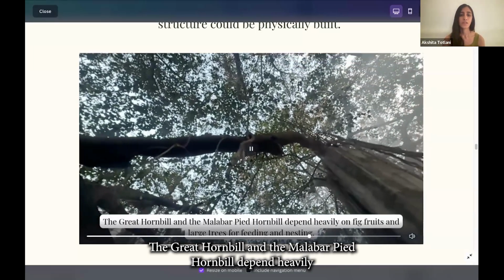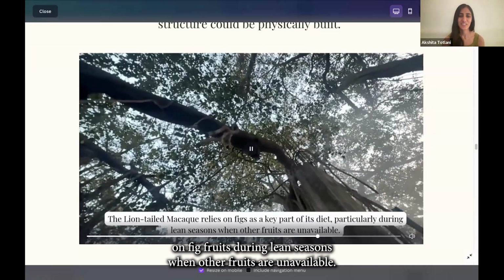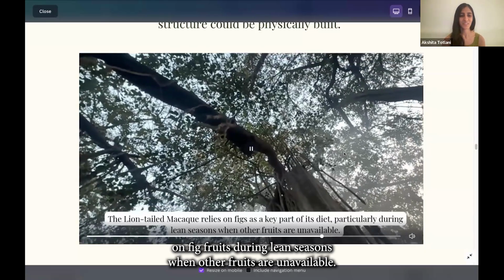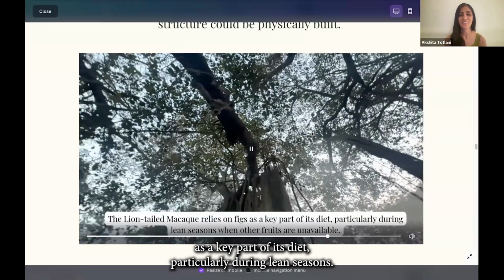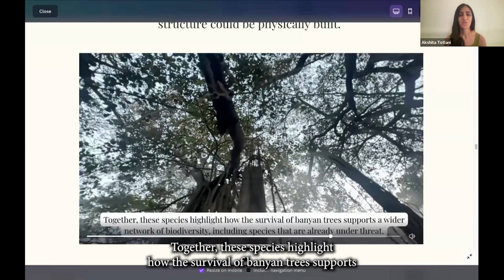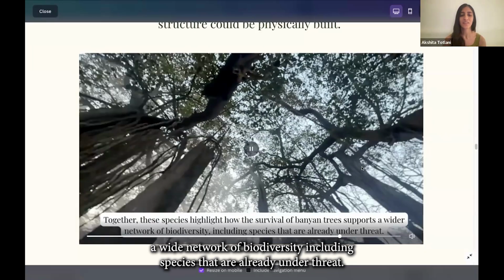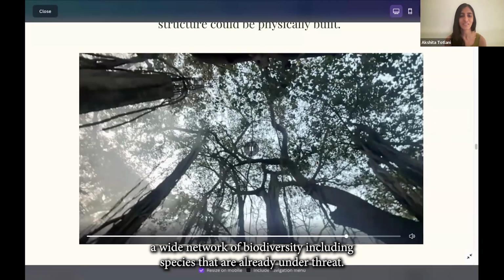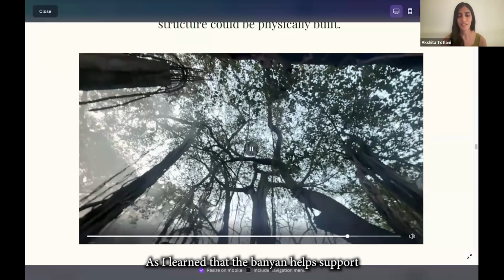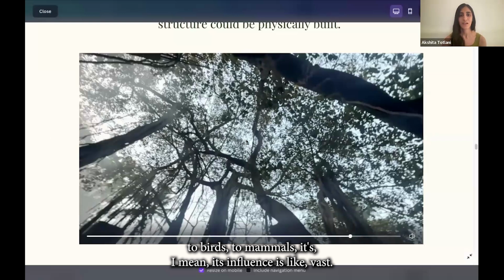The great hornbill and the Malabar pied hornbill depend heavily on fig fruits during lean seasons when other fruits are unavailable. The lion-tailed macaque relies on figs as a key part of its diet, particularly during lean seasons. Together, these species highlight how the survival of the banyan tree supports a wide network of biodiversity, including species that are already under threat. As I learned, the banyan helps support birds and mammals. Its influence is vast.